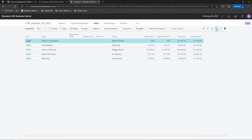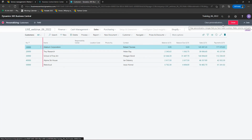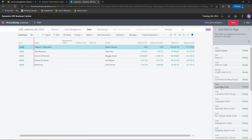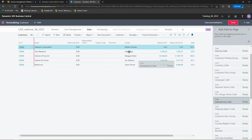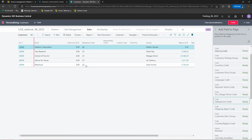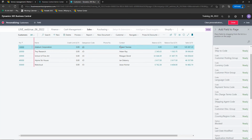Okay, for now I don't need that. I wanted to show you how personalization works across this list page. So we pull it up from here, and in personalization we can, for instance, add some fields. Let's add the credit limit. Let's see, what is it? Okay, they don't have a credit limit. And maybe what's the salesperson involved? Okay, this is Joe.